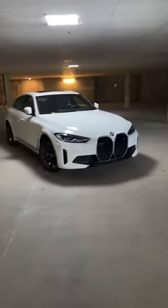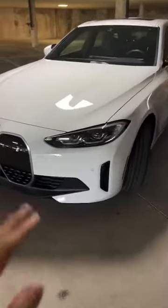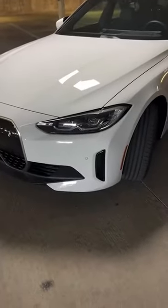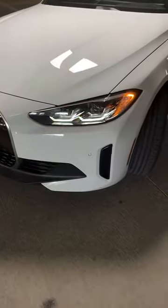So you also notice we have the huge kidney grills here. You do have some air intakes at the bottom to help cool down the battery pack, but everything else is basically for show. You have your full LED headlamps with LED turn signals and LED daytime running lamps. And here's the key, so I can show you what those look like.